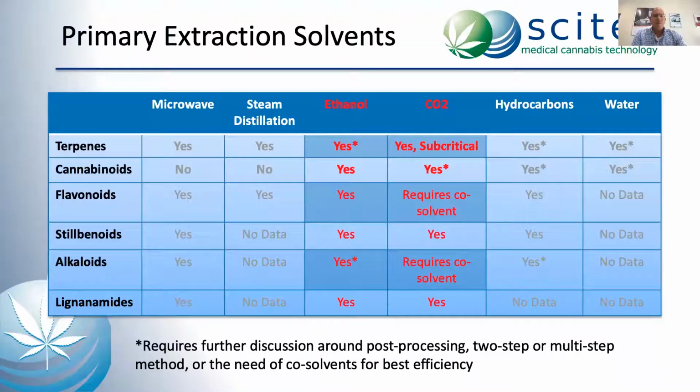This is a very high-level overview of all mainstream extraction solvents. We have microwave assisted. This is mostly used for terpenes. Steam extraction is very common in the food and fragrance industry, but only works well for low boiling point volatiles unless high pressure is applied, which can have significant drawbacks for cannabis use. Ethanol is one of the top industry choices. It works for virtually all plant constituents. CO2. This gas is actually not a very good solvent, but through high pressure and correct temperature, we can boost its efficiency. However, as you can see, it often needs co-solvents, and there is a significant discussion to be had around post-processing.